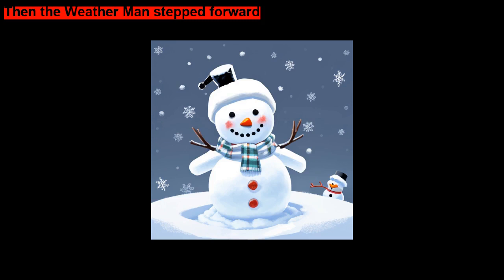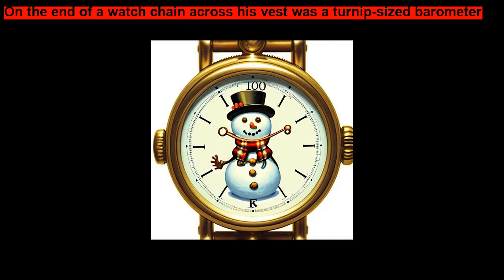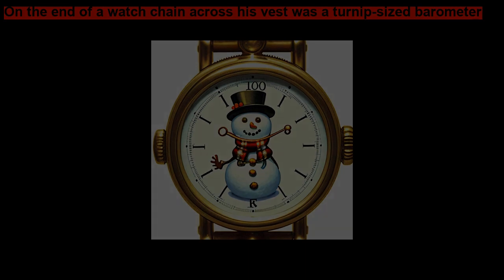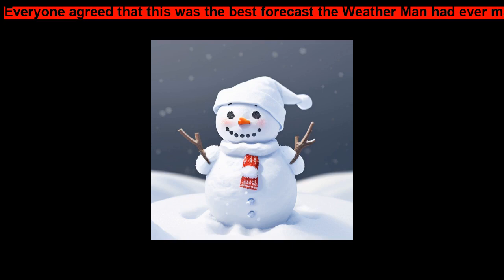Then the weatherman stepped forward. He was as long and as thin as the glass on a thermometer, and on his tall silk hat was a weather vane. On the end of a watch chain across his vest was a turnip-sized barometer. The weatherman said, "I predict that it will start to snow again on Christmas Eve, and that we will have an old-fashioned white Christmas this year." Everyone agreed that this was the best forecast the weatherman had ever made.